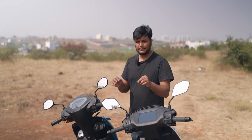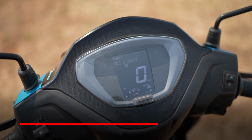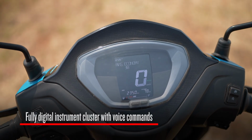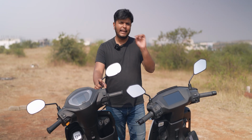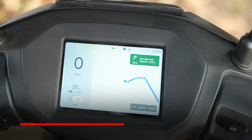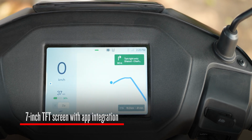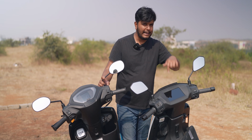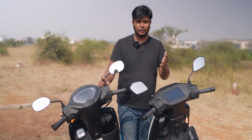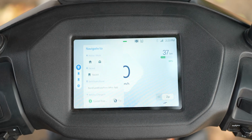Both scooters offer smart tech as well. The Jupiter comes with a fully digital instrument cluster that has voice commands and shows all the information that you would need. But it pales in comparison to the Rizta's 7-inch TFT screen, which has Ather's mobile app integration as well. With that app, you can run WhatsApp and navigation right on this screen. And I would even say that both of these are not even on the same level.